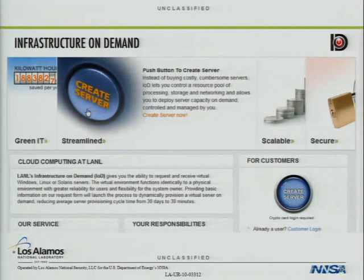Number two, has to be streamlined. Push a button to create a server. Instead of buying costly, cumbersome servers, IOD lets you control a resource pool of processing, storage, and network, and allows you to deploy server capacity on demand. You click this button, and you go to the form to request the server.